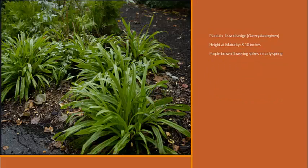And plantain leaf sedge can reach 8 to 10 inches at height of maturity and has purple-brown flowering spikes in early spring.